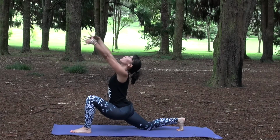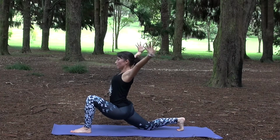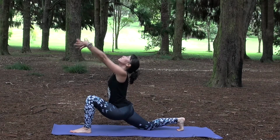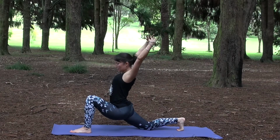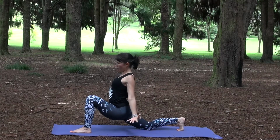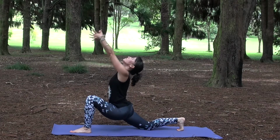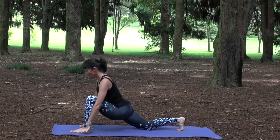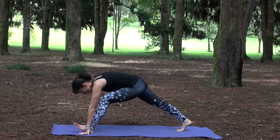Inhale those arms up. Exhale, let them slide down. Inhale it up. Exhale it down. Inhale it up. And exhale, release. Beautiful. Let's step to the top of our mat.